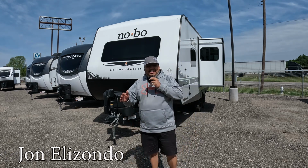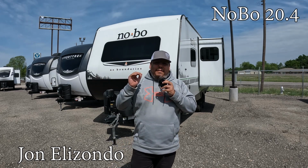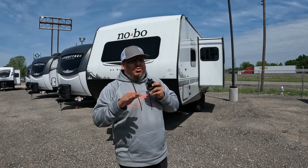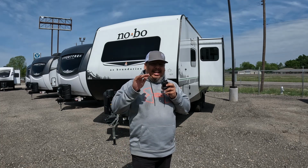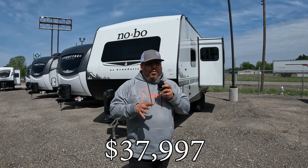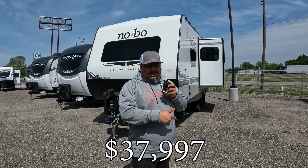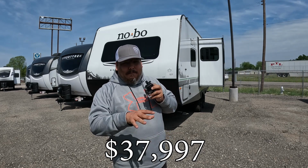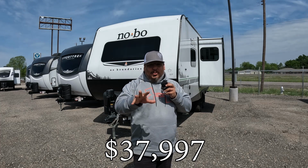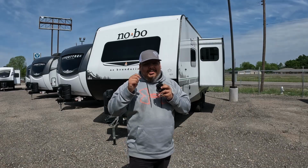I'm John, and today we are taking a look at the NoBo 20.4. This RV is the perfect couples coach, especially if you're big on actually hitting the hardcore outdoors areas, because this thing can actually go through some pretty rough terrain. I wouldn't say go mudding with it, because you're still pulling it, and it probably wouldn't be ideal. It's a lot of weight to pull through a mud pit, but if there's some rocks in the way, a little bit of rough suspension needing to be used, this thing can probably handle it. Let's take a look at it.